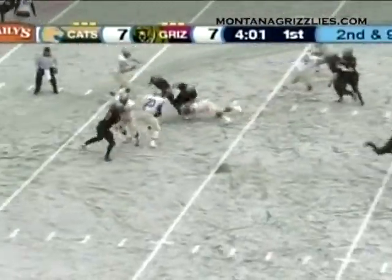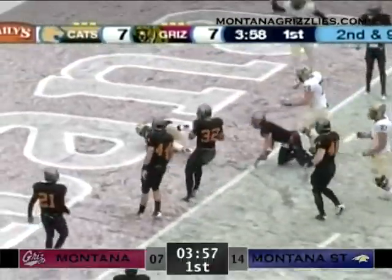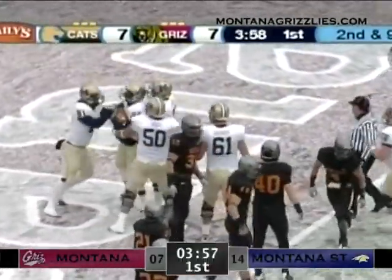Roll to his left, shovel pass up the middle to C.J. Palmer, who's in for another Bobcat touchdown.